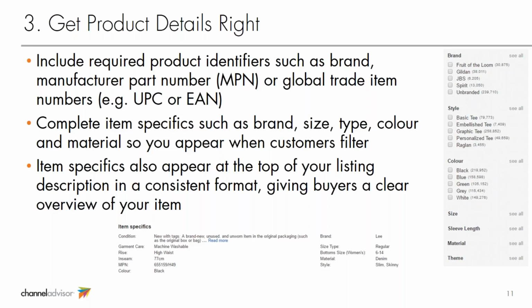Now, we'll put a caveat on that and say that the search field is still the most commonly used mechanism for searching on eBay, but the filters then come second to that and are utilized by many buyers after they've done the initial search. Now, if I bring your attention to the style section, you'll see that the Raglan t-shirt only has 3,455 listings, whereas the basic tee has 79,000.